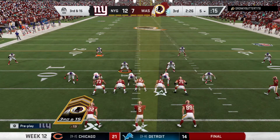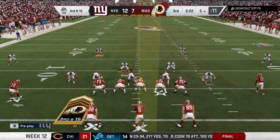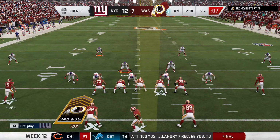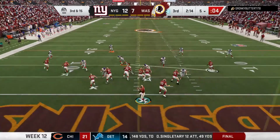Yes! Nice 7, let's go! Mark 55! Mark 55! Let's get it together, defense! What happened?